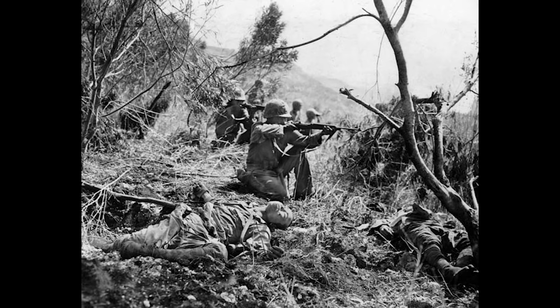Instead, tanks would be used as mobile pillboxes, dug into defensive positions where only their turrets remained exposed. The armor would serve as direct fire support for infantry, engaging American forces from concealed positions rather than maneuvering for tank versus tank combat. This defensive doctrine represented a complete abandonment of mobile armored warfare.